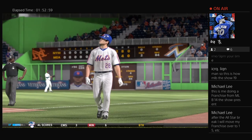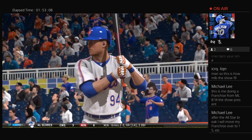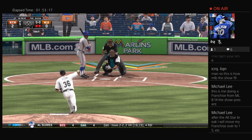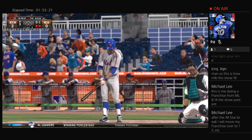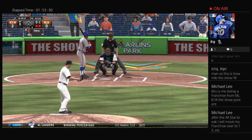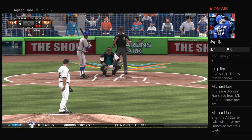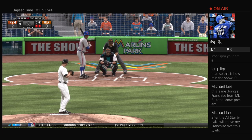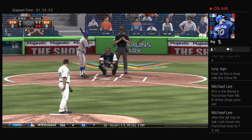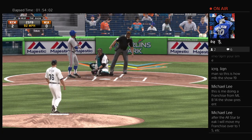Now batting, center fielder, Gary Cox. Gary Cox will try again. 0 for 3 thus far. And here's a fastball called for strike 1. Bases are empty here with 2 men out. Had him guessing that time as he's barely able to foul it away. Fouled straight back. Too high. 1-2.